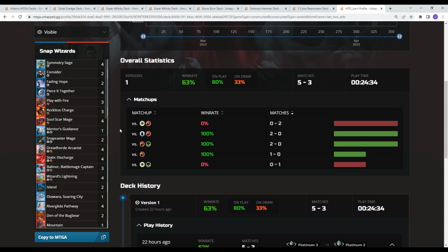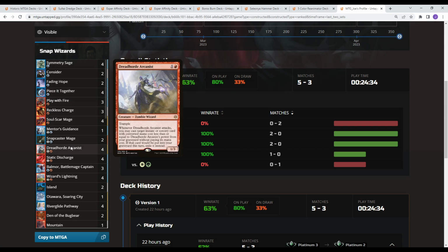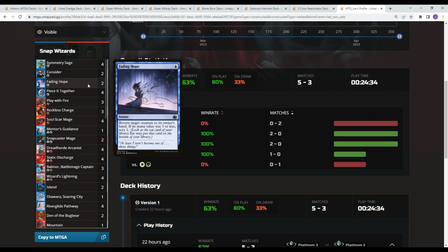So it's Izzet Wizards, but with a little bit of a switch. I was playing 2 copies of Snapcaster Mage, 4 copies of Piece It Together. And it was really easy, just with this 1 mana spell, to take an extra turn. So it's still your Izzet Burn deck, your Dreadhorde Arcanist, the flashback stuff from the graveyard, Play with Fire, stuff like that, Soulscar Mage. But you also get access to an extra turn spell for 1 mana. You're cutting down on the number of 2-mana draw spells, and instead just a lot more cheap interaction, Fading Hope, Consider, Piece Together, stuff of that nature.